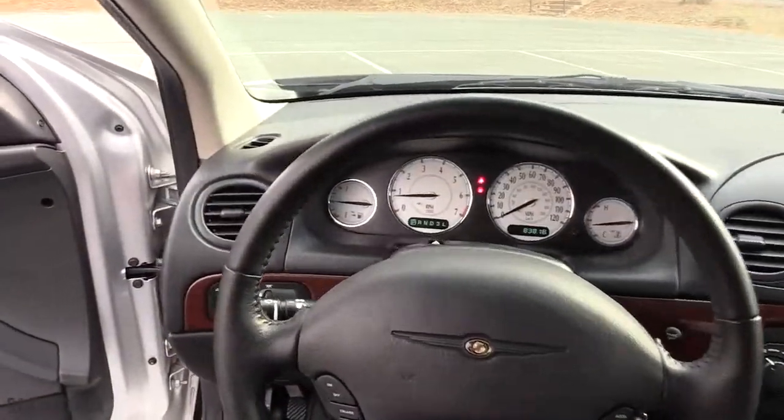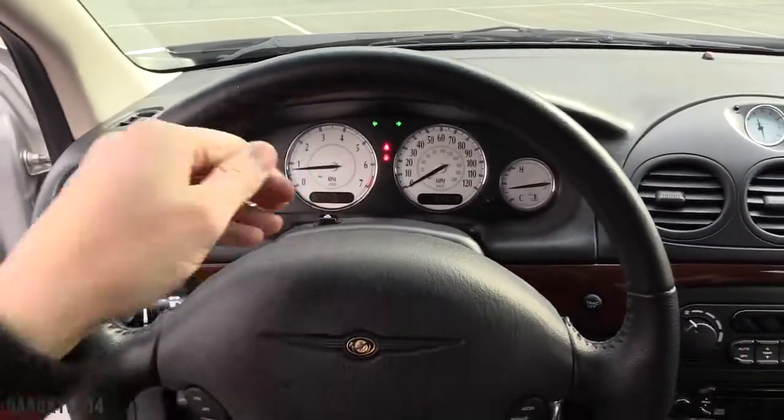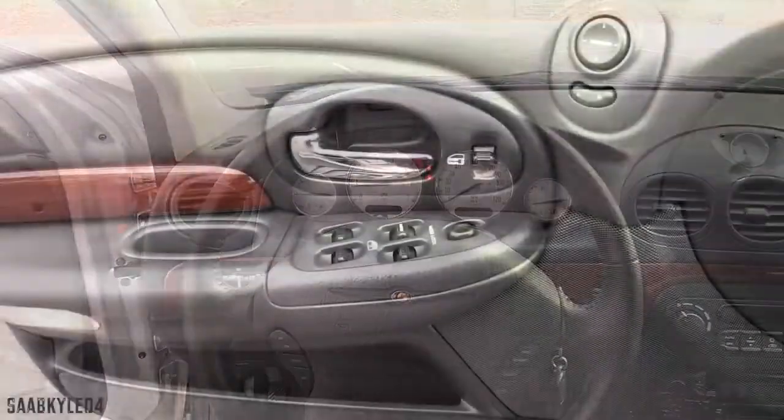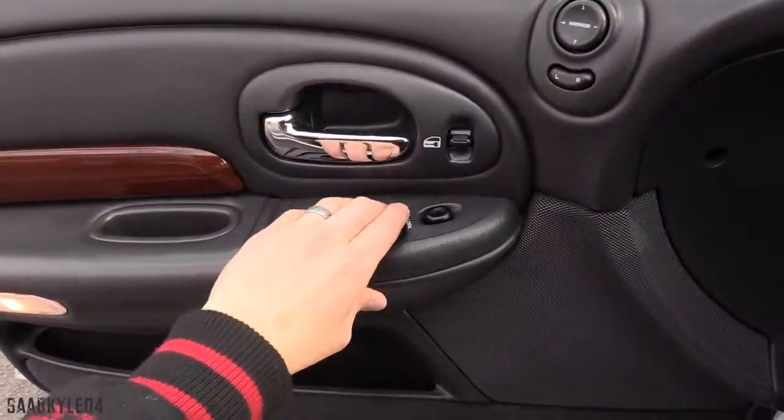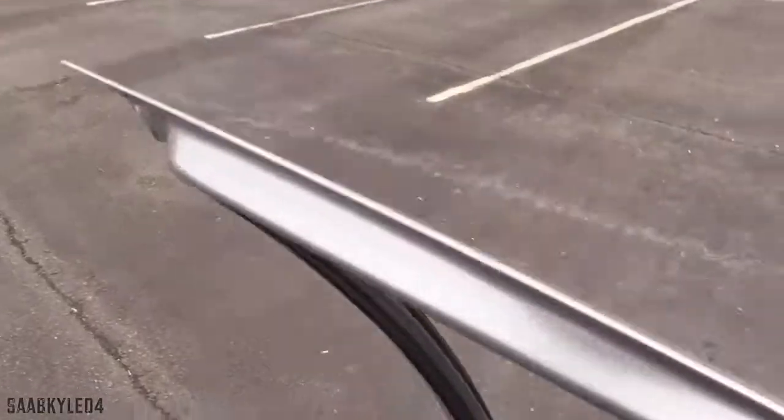Now let's go ahead and switch on the automatic projector headlamps, fog lamps, as well as the hazards. The driver's side window is automatic down. And we'll go ahead and check out the exterior, shall we?